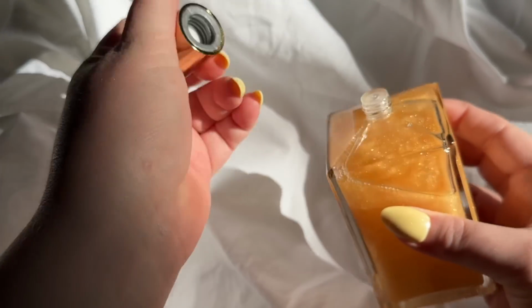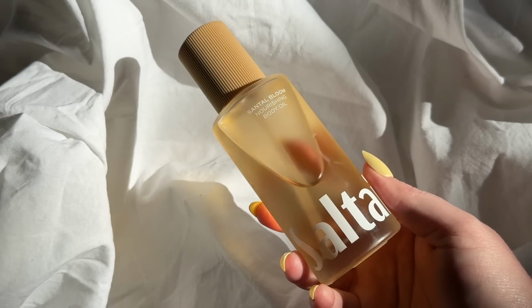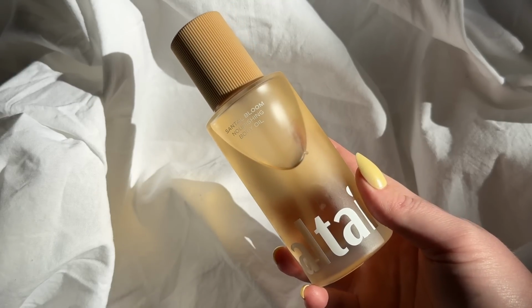So I've been experimenting with this too, and this has the shimmer. I could go without it, but I love layering this as well. This is more of like a dry oil. This one's a little bit thicker. And then the other body oil I happen to have is this one from Salt Air, which I really like the formula of. The scent, this is the Santal Bloom one.